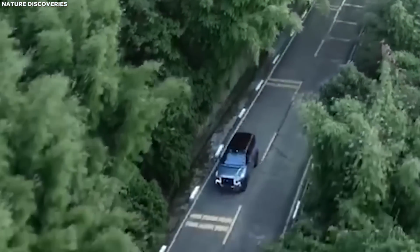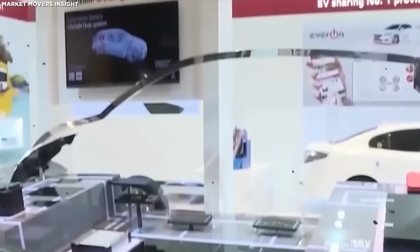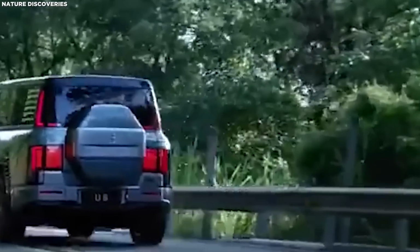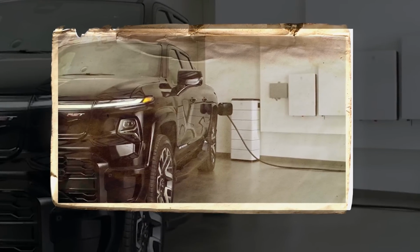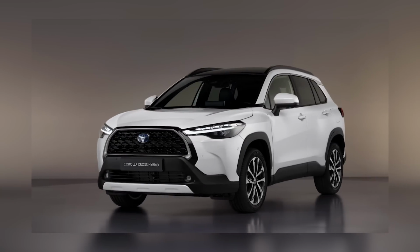Now don't get too hyped yet, details are thin. GM hasn't shouted from the rooftops about a 10-minute solid-state battery, but the SES partnership hints at it. Lithium metal tech with its solid electrolyte fits the fast-charging mold. Industry trends back this up.